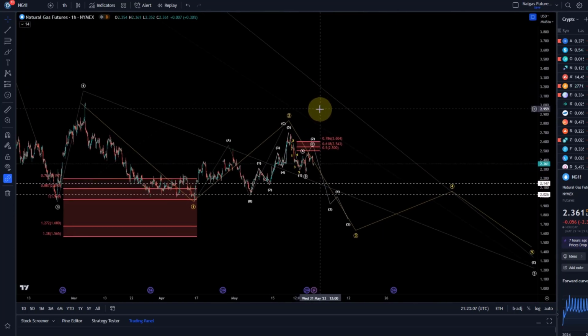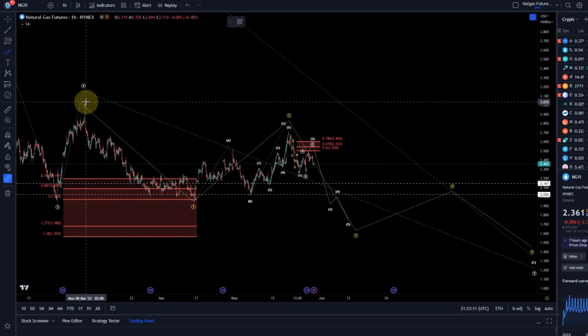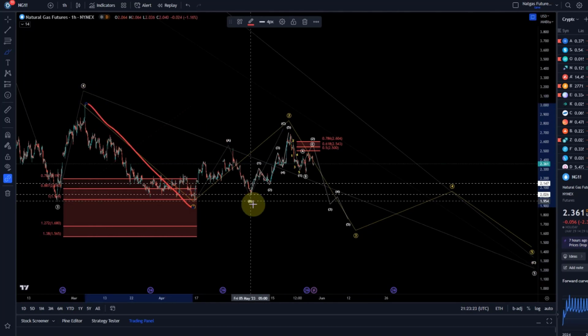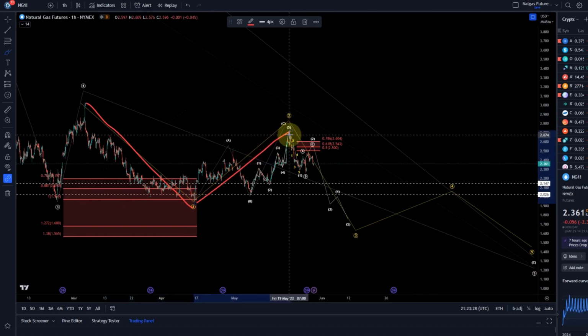The primary count at the moment, because that is the count that's in control in my opinion, is that off this high, which was made in March at around, this is a futures chart by the way, $3.02, we came down in a wave 1. So this downtrend started wave 1 of wave 5. You see the roadmap on the chart here. This could have been the wave 2 top here. That's what I currently assume at 269.